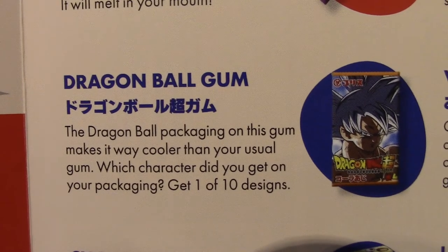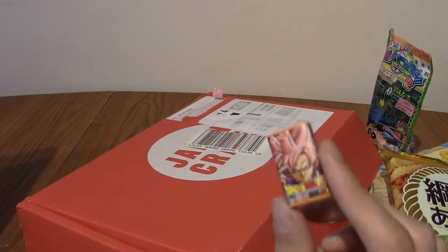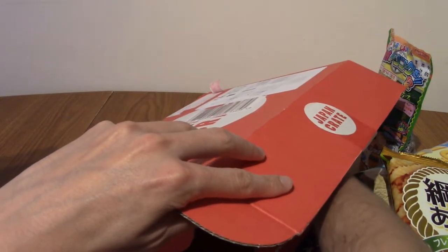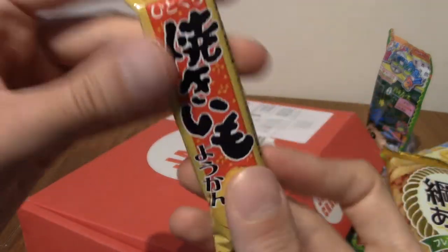Yeah, apparently the packaging has 1 of 10 designs. So that's cool. I'm glad I got Rosé. In terms of like super characters, I think Broly would have been the coolest one to get. Or like Golden Freezer. Kind of a fan of it. Ooh. Ooh.